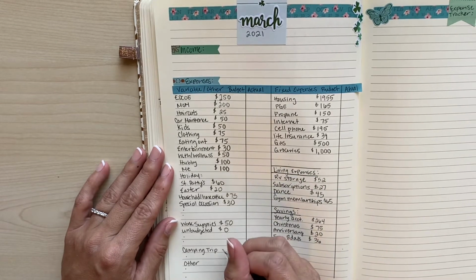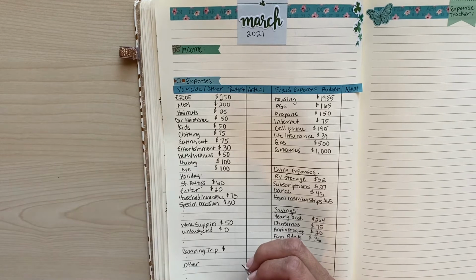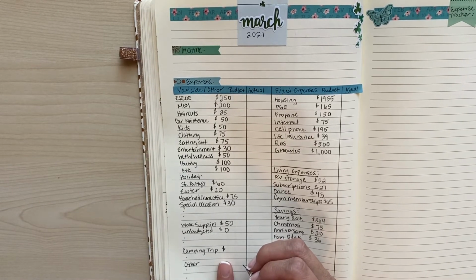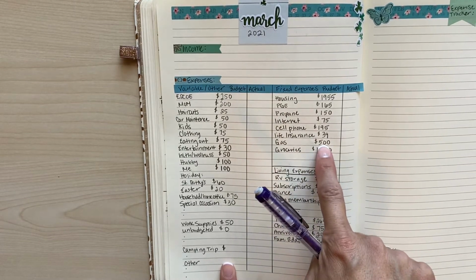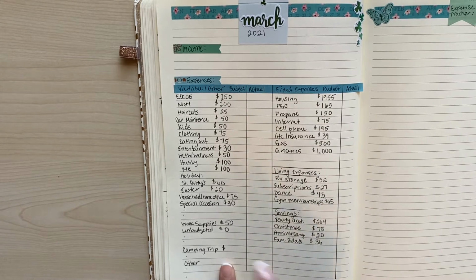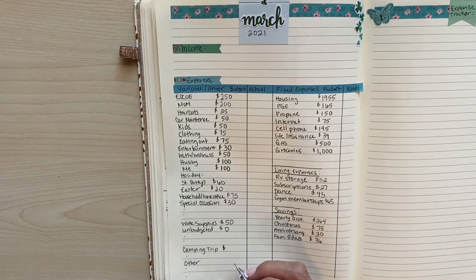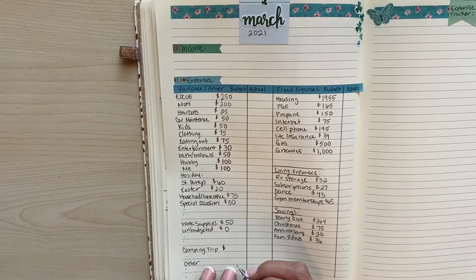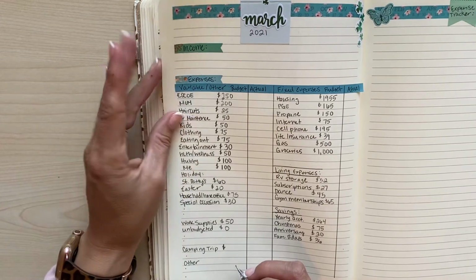We do have one camping trip coming up. I believe we paid for it last month, or we put a deposit down. But with the camping trip money, I like to include the gas. That does not come out of our gas budget here. This is separate. So I include the gas, grocery money, and then like a little allowance if we go somewhere or at the park, something like that.